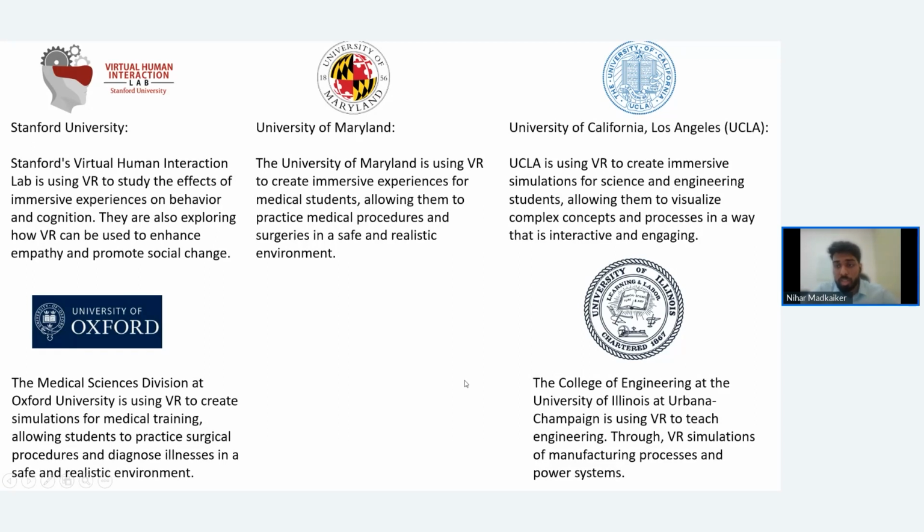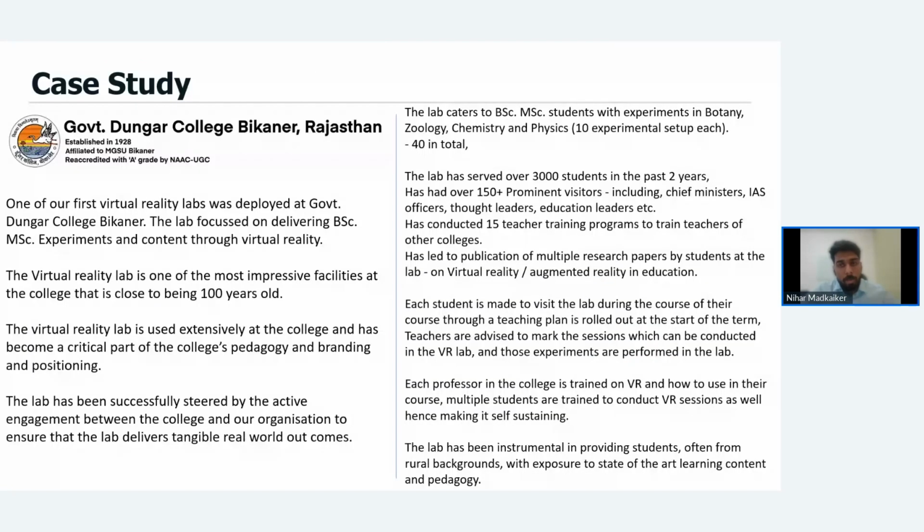UCLA is using virtual reality for teaching immersive science simulations for Bachelor of Science students or Masters of Science students, to explain science concepts in a very engaging and interactive way. And if you look at a lot of other colleges, they are doing it for engineering. A lot of them focus on manufacturing processes, power systems, industrial tools, etc., which allow universities to bring to students experiences that can't be done in a class.